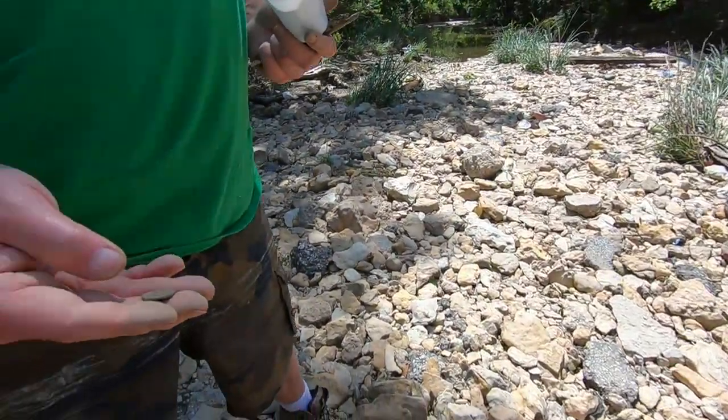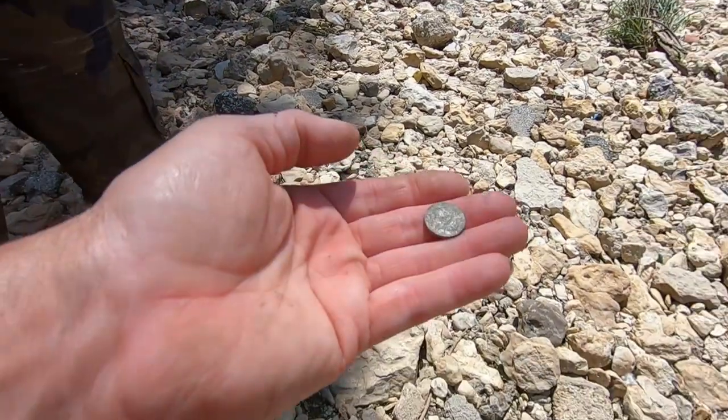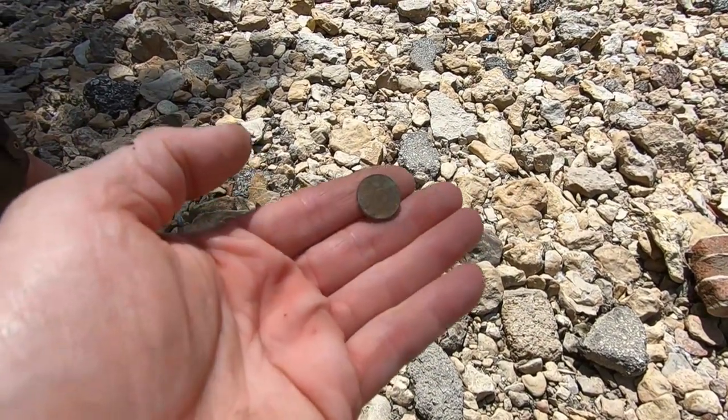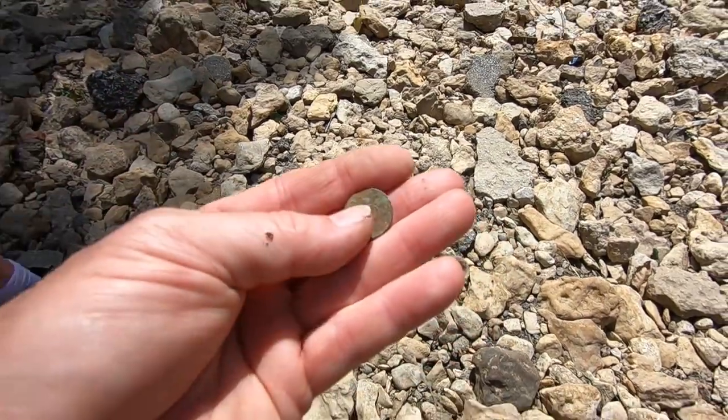Chris says he got a foreign coin of some sort. Yeah, it's definitely foreign. 10 something. Y'all see that? Get it in the light.